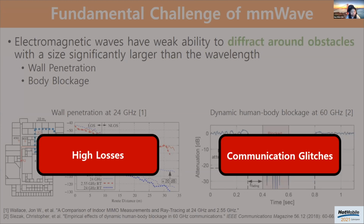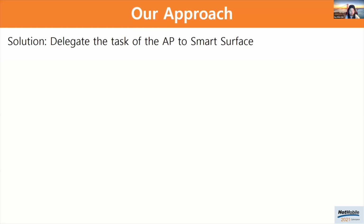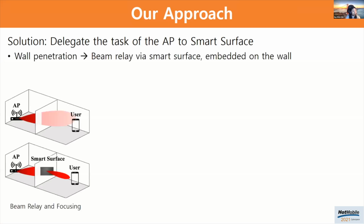communication. So our approach is to design a smart surface that delegates or relays the task of the AP at the wall. So here we can see that the AP and the user are separated by the wall. Without the smart surface, the beam would likely be attenuated and then get wider as it approaches the user. With our mmWall, we want to not only relay the beam, but also focus and steer it to the direction of where the user is located.